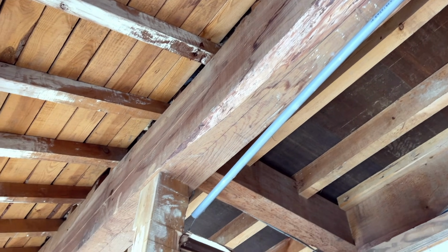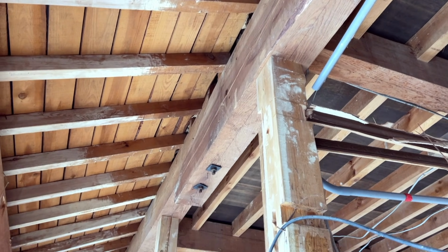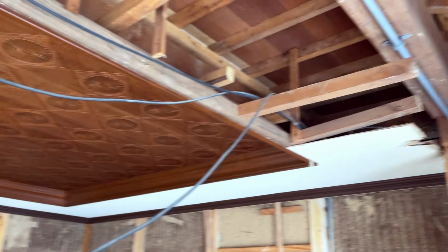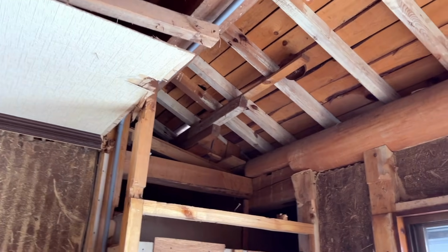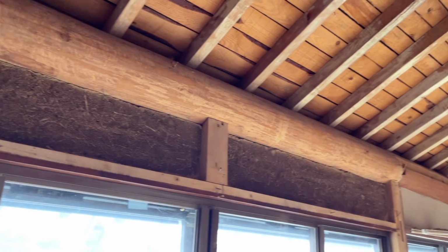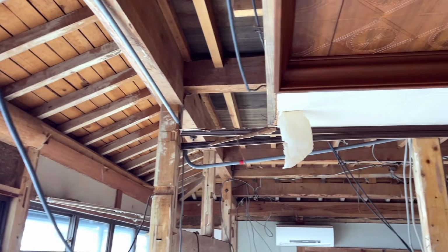We also wanted to reveal the original beams and woodwork. Traditional Japanese houses very often are very compartmentalized. They often have false ceilings that hide the beautiful structure underneath. From the beginning, we knew we wanted to expose that to bring out the character and history of the house. So that's what we set out to do. And check out this huge long beam that spans across the house.